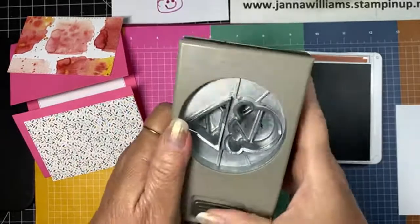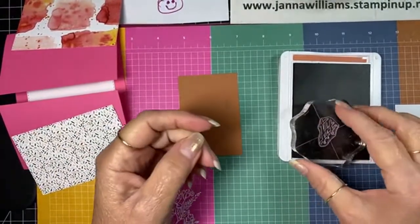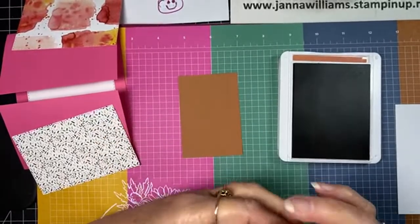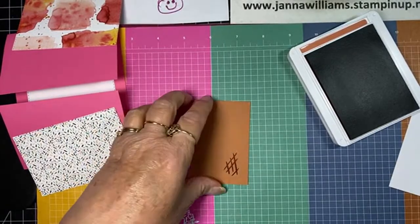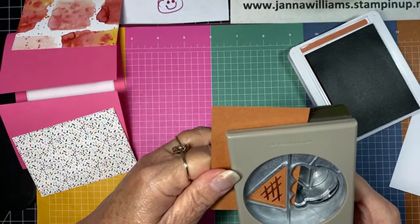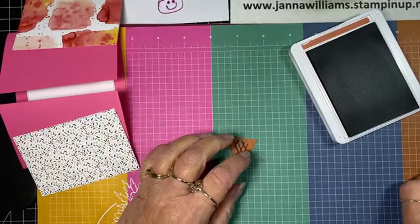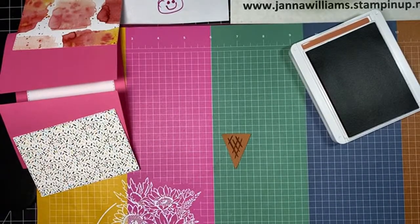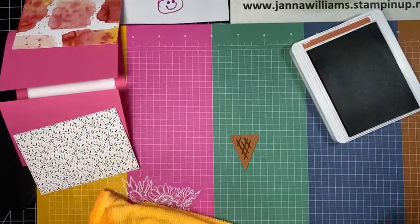Now let me look at my punch because I want to put it in so that I get it where I need it lined up on the punch. So I'm going to do that. We'll see how that works out. Okay, so I think, let me grab my blending brush, because I think it needs some color around it there.